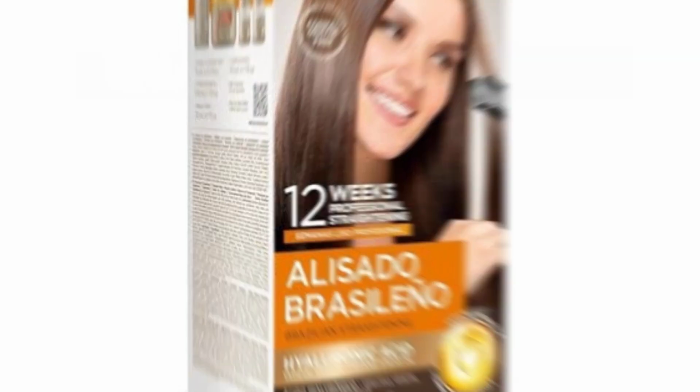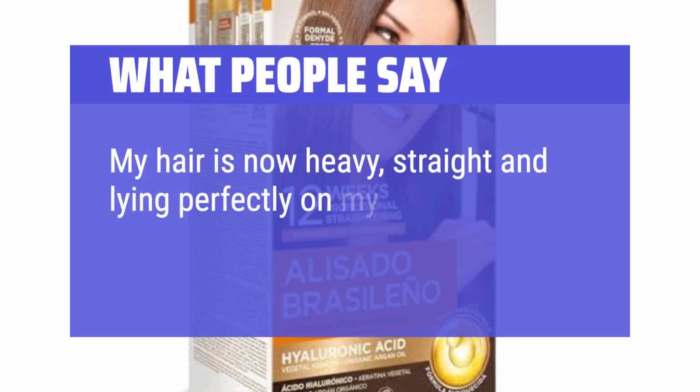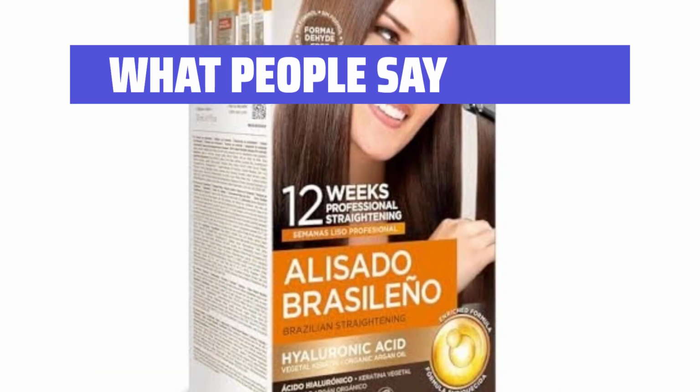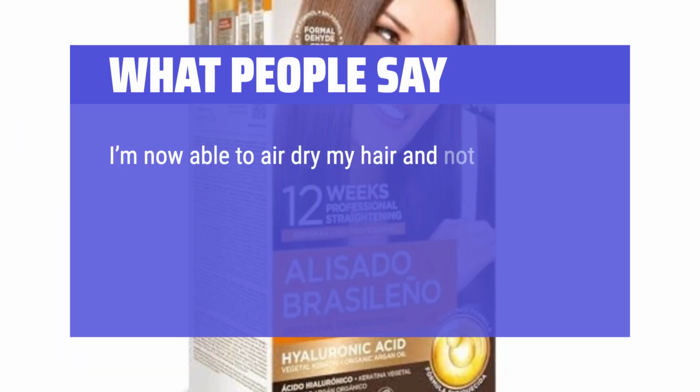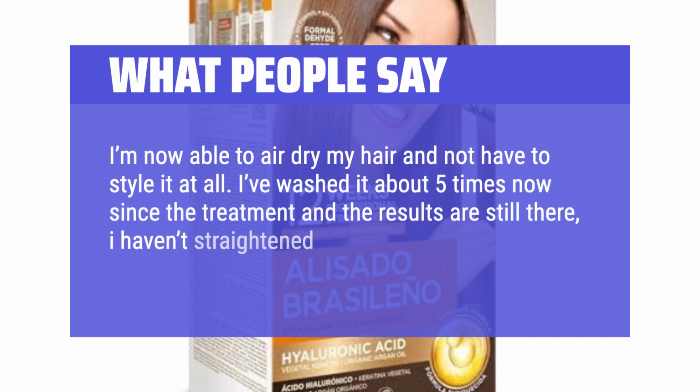What people say. My hair is now heavy, straight and lying perfectly on my head in a bowl shape. Unbelievable. I'm now able to air dry my hair and not have to style it at all. I've washed it about 5 times now since the treatment and the results are still there. I haven't straightened my hair since.